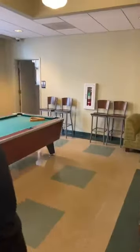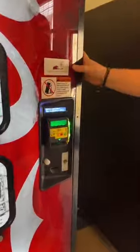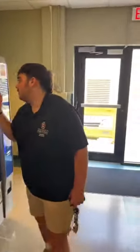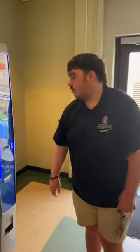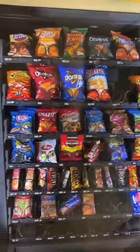We also have these vending machines. So these are contactless vending machines. You can definitely just scan your debit card, but they're also accepting Razorbucks. So if you have Razorbucks downloaded into your account, you can use your student ID to do that. And we also have this vending machine as well, which does the same exact thing. And you can actually pay with your phone on this one. I don't know if you can do it on those though.